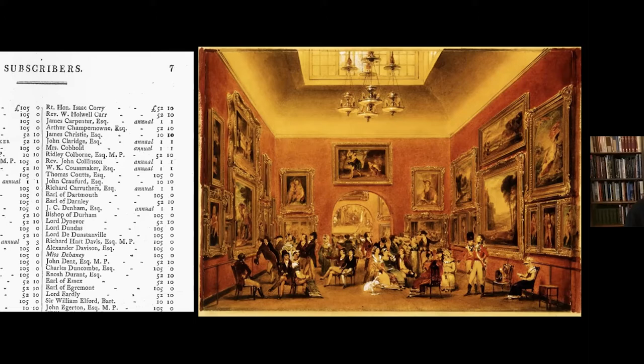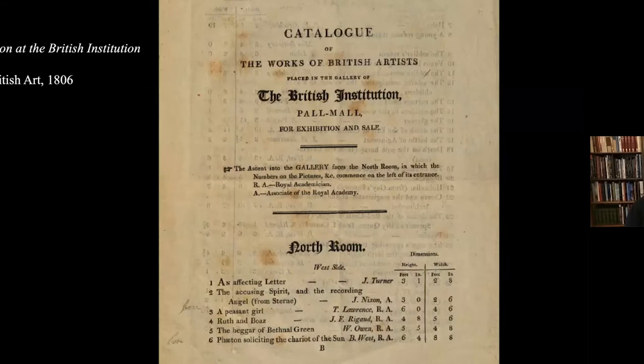So this project that I'm sharing with you tonight focuses on the very first exhibition that was ever staged at the institution. It was a show of contemporary British art that was for sale, and it was held in 1806. And what you see here is a page from the catalog. One particular aspect I love of this copy of the catalog is you can see there's a pencil scribble and a French speaker has written down which paintings they find bon or good. So it's a little fragment of surviving criticism.